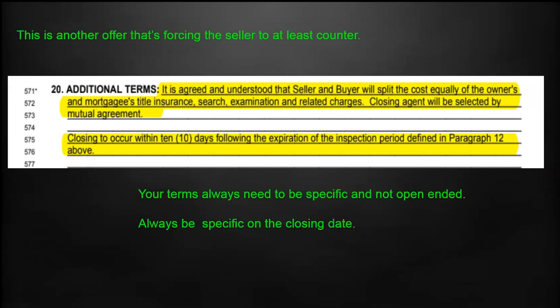Okay, this is something else I get a lot too, is agents putting in information that isn't specific. Okay, and I get it, closing to occur 10 days following, I get it, but we always have to turn in specific dates. I can put in the notes about closing on whatever, so many days out, but we're always forced to put a date. Do not put a corporate contract in without having specific details.